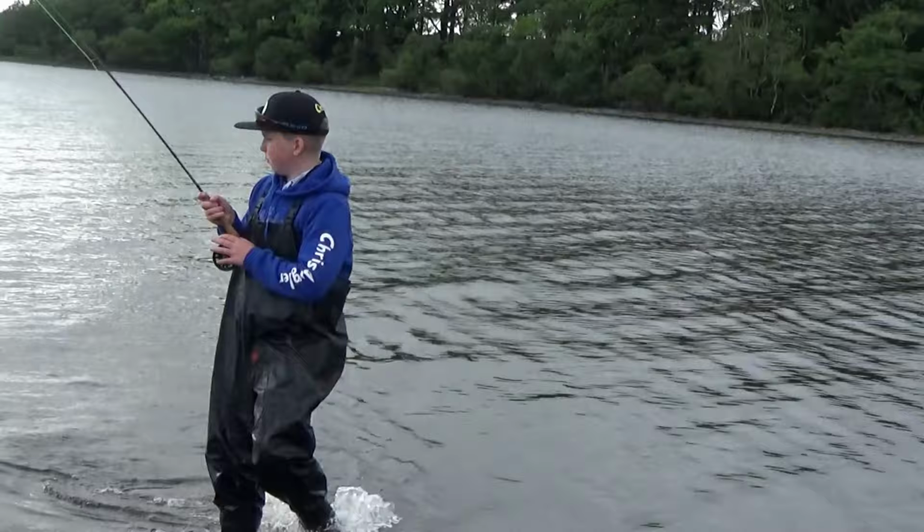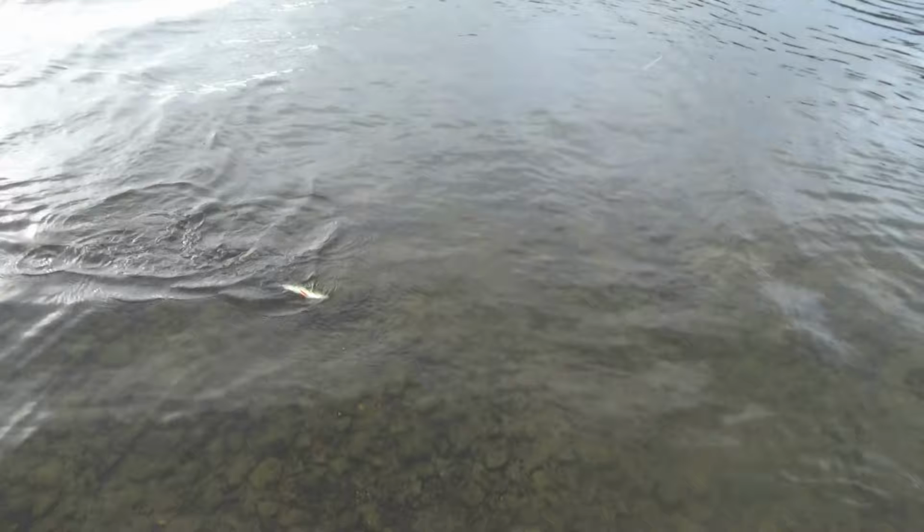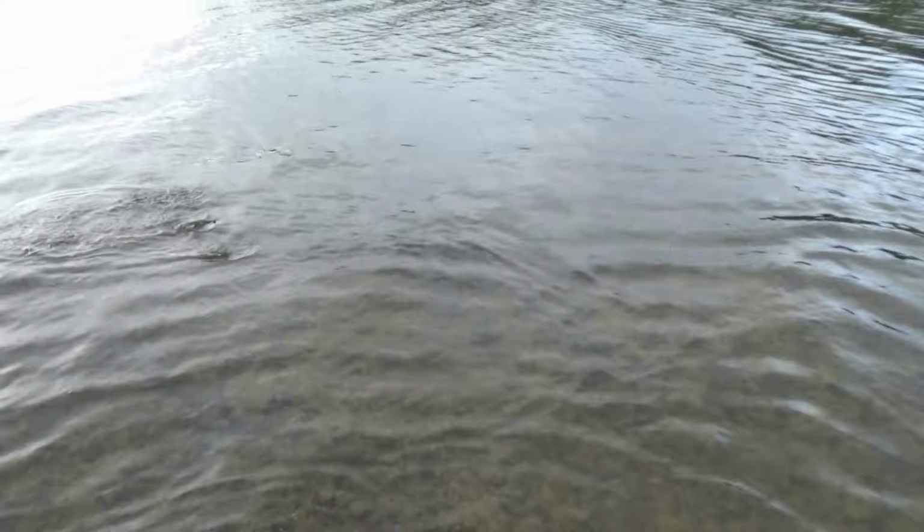Just another two perch here. Swimming, huh? Oh, they're running. I'll get them up onto land and unhook them.